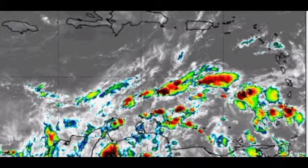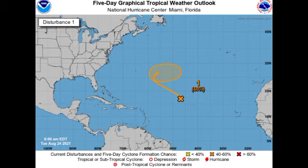So that one is given a 60% chance to develop as well, and it is designated as Invest 97L. This is not expected to develop imminently either. It is likely to just move up to the northwest and then make that turn. And when it enters that shaded orange region out in the Atlantic, that is where we could see some development of the system. It could also become a tropical cyclone probably around the same time as the Caribbean disturbance.